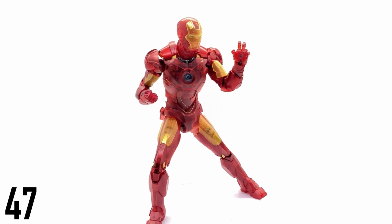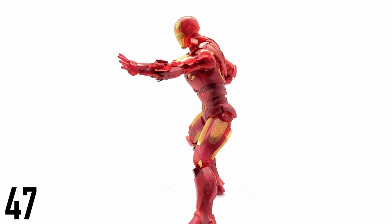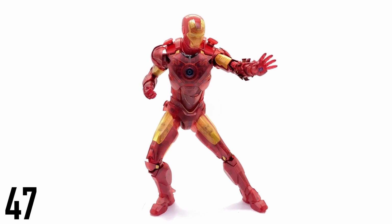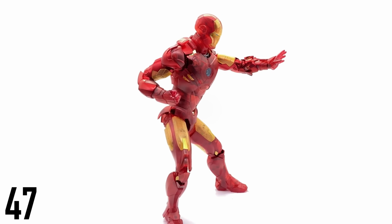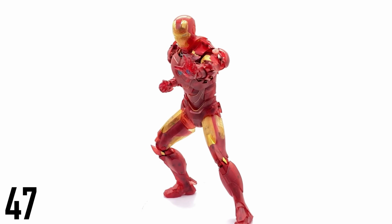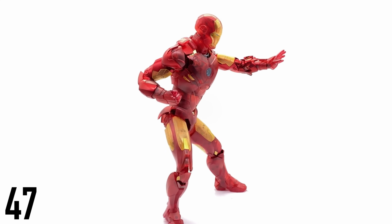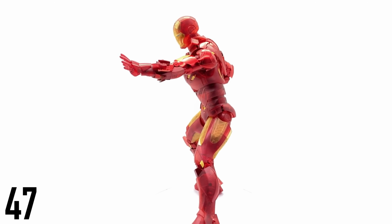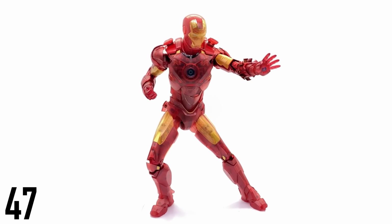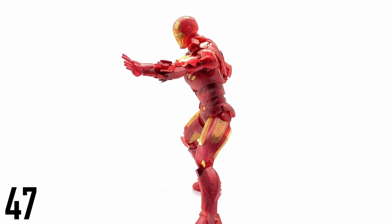Starting off with number 47, I'm sure to nobody's surprise whatsoever, is the Holographic Mark IV. My personal biggest disappointment of the year for a few key reasons, namely, it looked and felt really cheap in hand. A little bit of effort wouldn't have gone astray with this one, Hot Toys. At the very least, if you're doing it holographic, make it either light up over and above the normal one, add a few more LEDs in there, or make the translucent plastic a little bit more interesting.